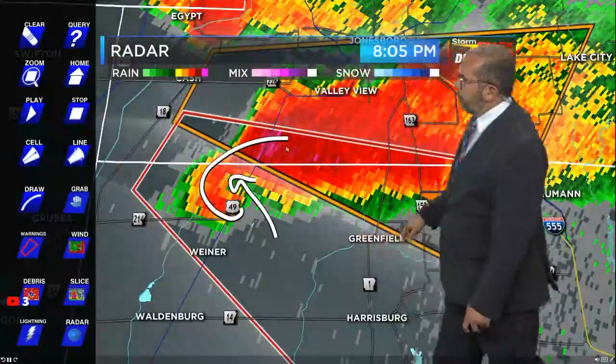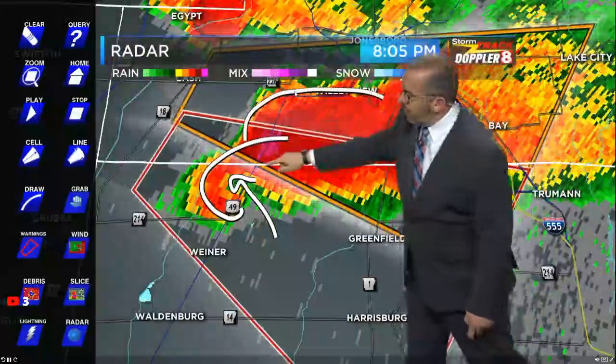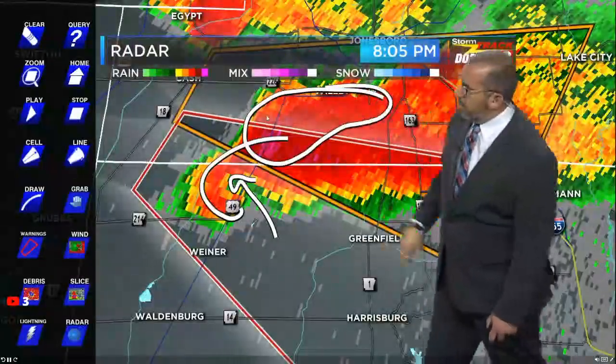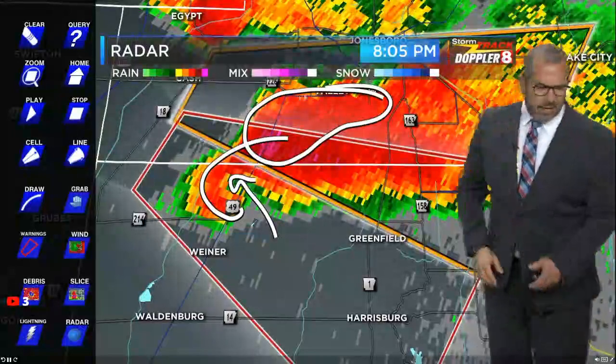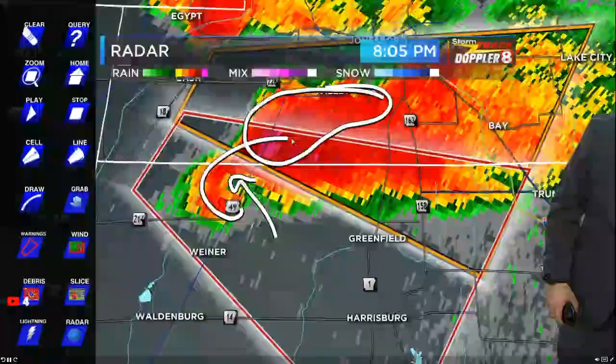Now, let's draw a couple of other features. Here's Jonesboro. You're getting rain right now, but even the hail core is going to be more through here, right here in Valley View, where we've already had Nichols size hail reported too. That's kind of concerning right now.